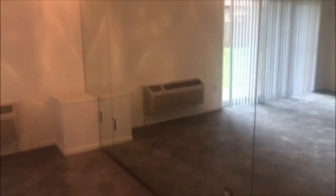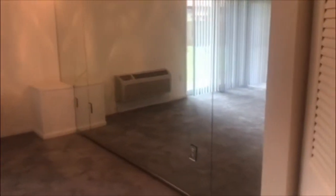We have a closet here, which is very spacious, that is located near the entry area. You can use it for storage. You can use it for summer clothes, any clothes that may be out of season at the moment. Along here, we do have the beautiful mirrors that set this apartment aside from a lot of our others.